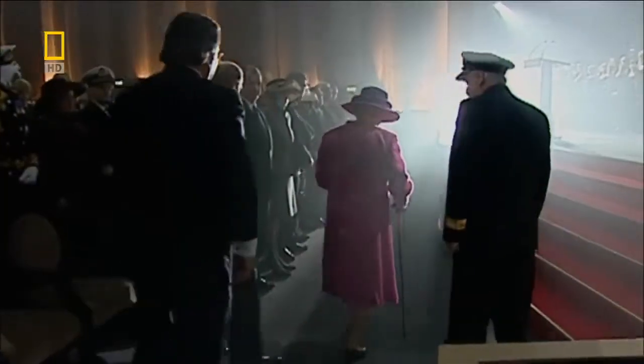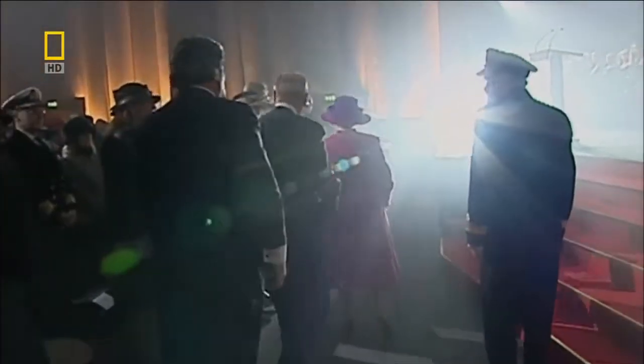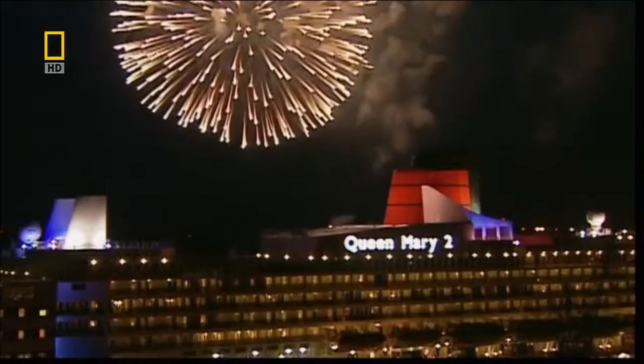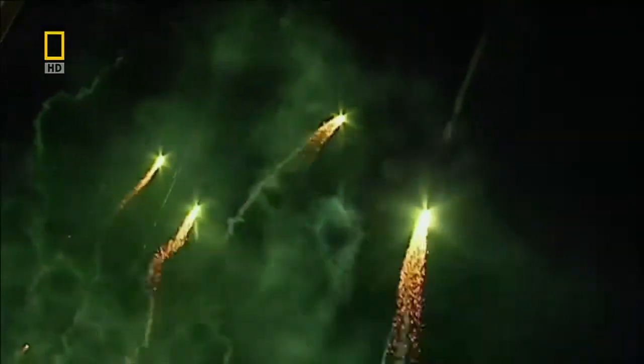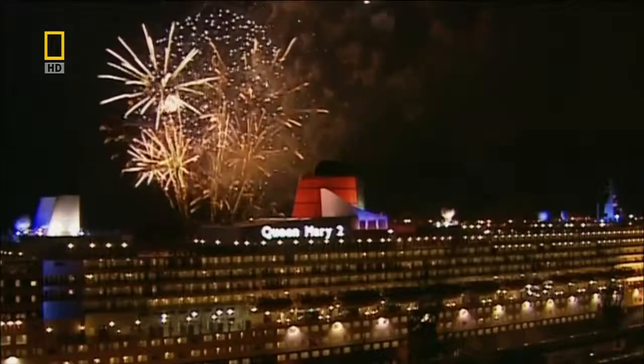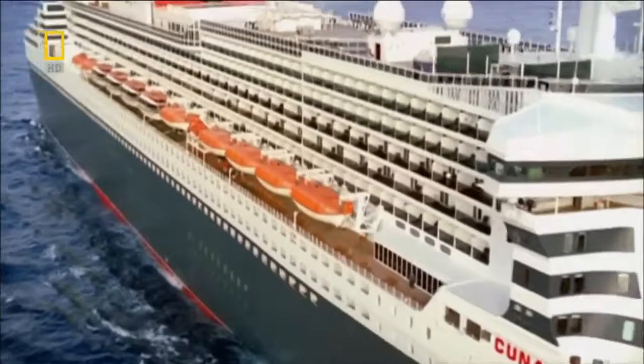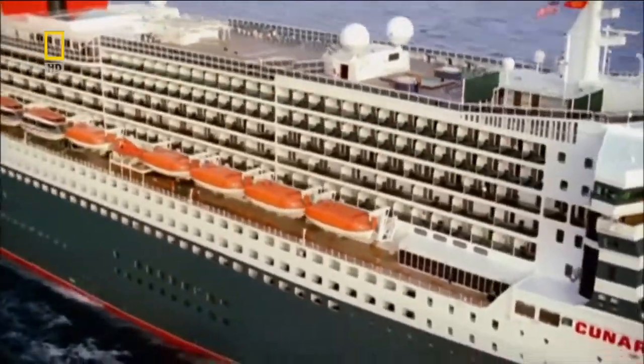Queen Elizabeth II agrees to name her in a spectacular ceremony. May God bless her and all who sail in her. The Queen Mary 2 is born. And there has never been a ship like her.